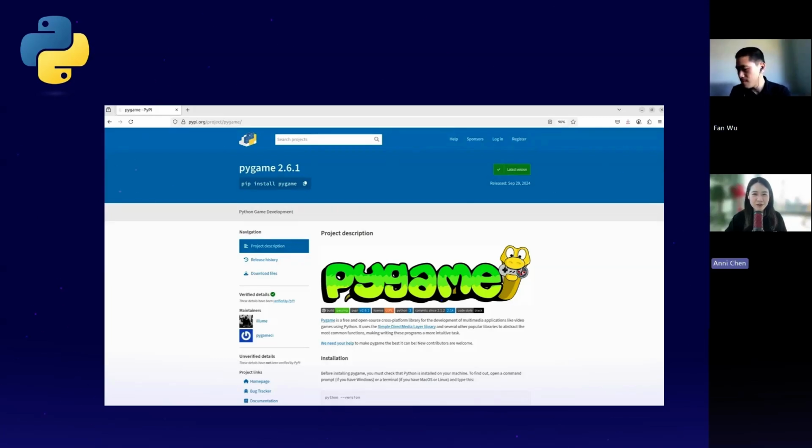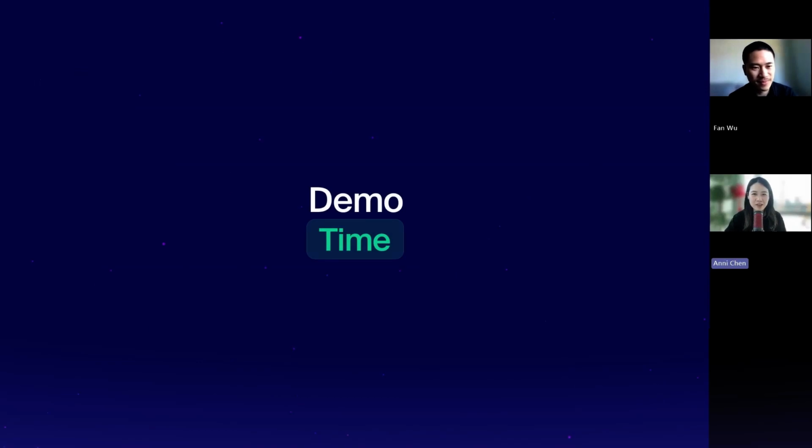Oh, that's very cool. We love the whole vibe coding. It's such a buzzword these days. So would you mind walking us through how you went from vibe coding to optimization in a demo?